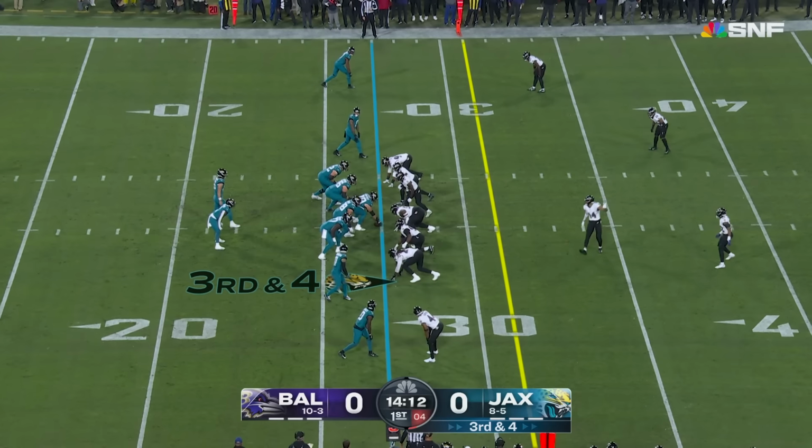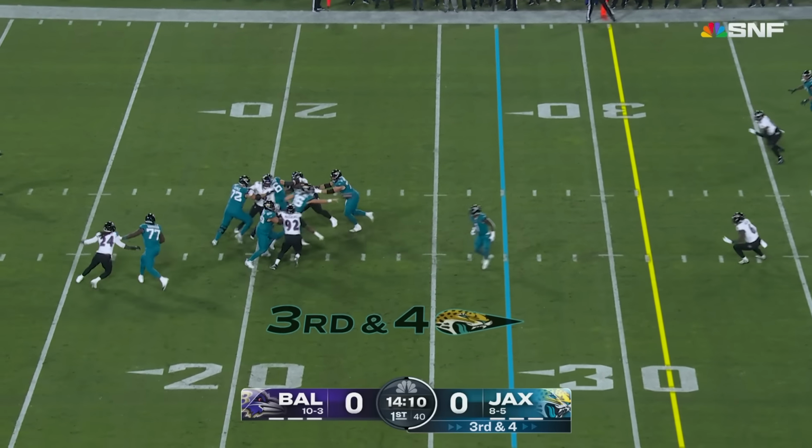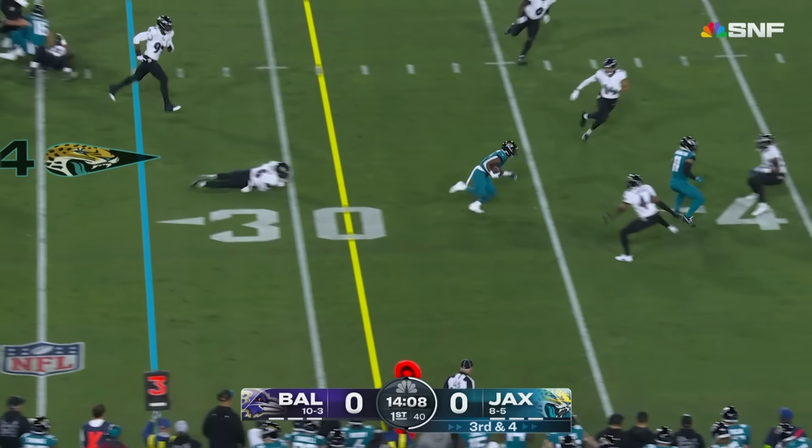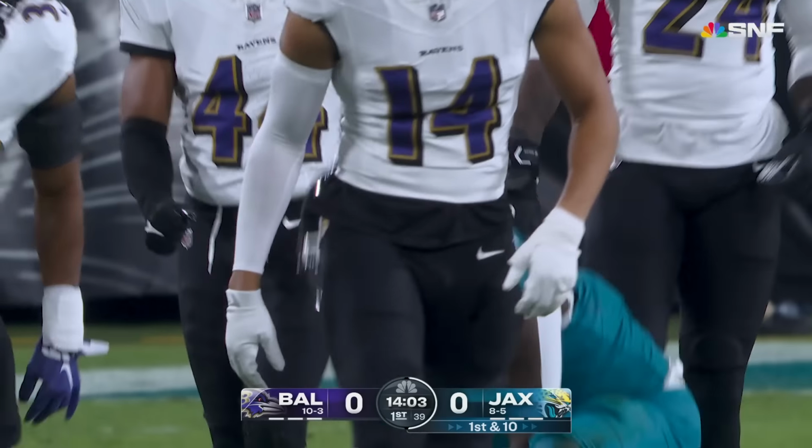Parker Washington, the rookie receiver, switching sides. Two on each side for Lawrence. Left it open, shovels ahead, ETN. First down and more to the 40-yard line. Gain of 13 for Travis.